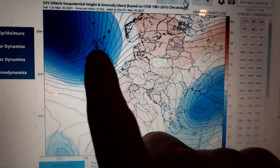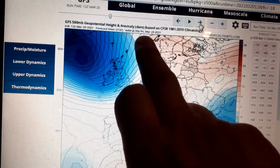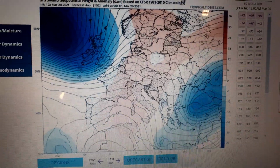And then by the very end of the loop, this is as of Friday, at the end of the upcoming week, we could see some fairly deep areas of low pressure approach the British Isles here again. So that'll be interesting to see.